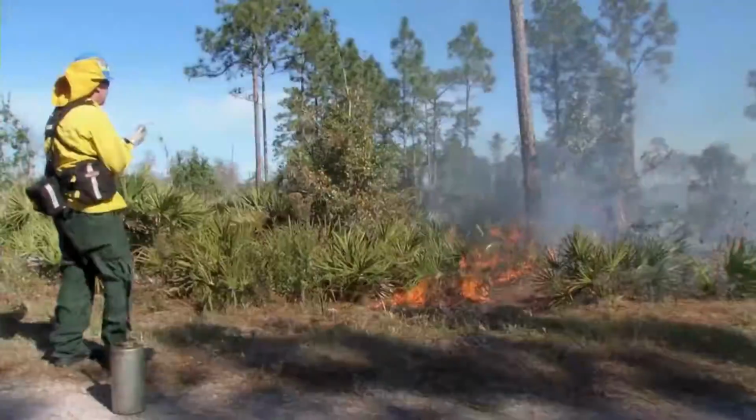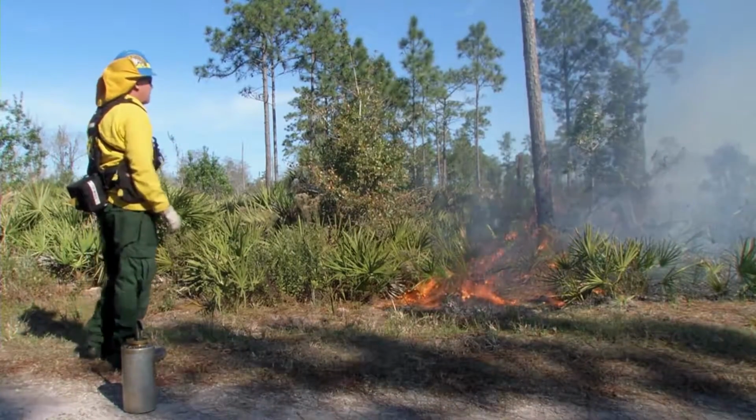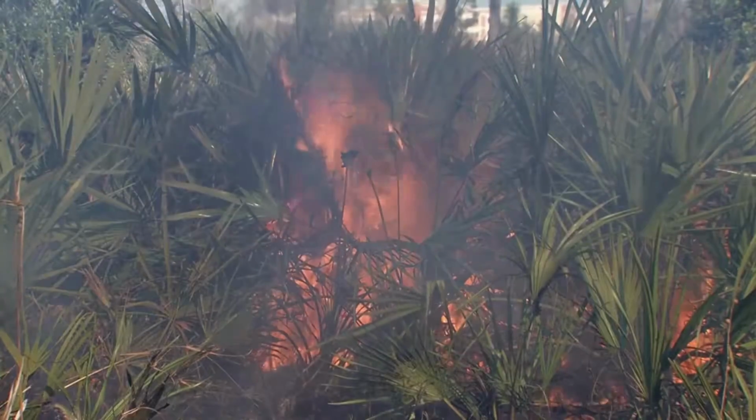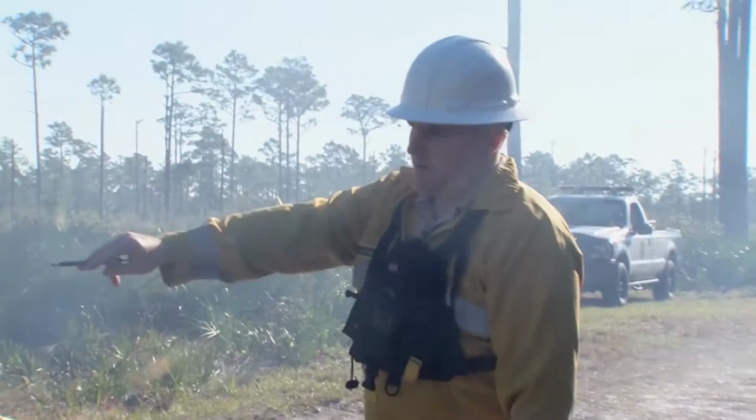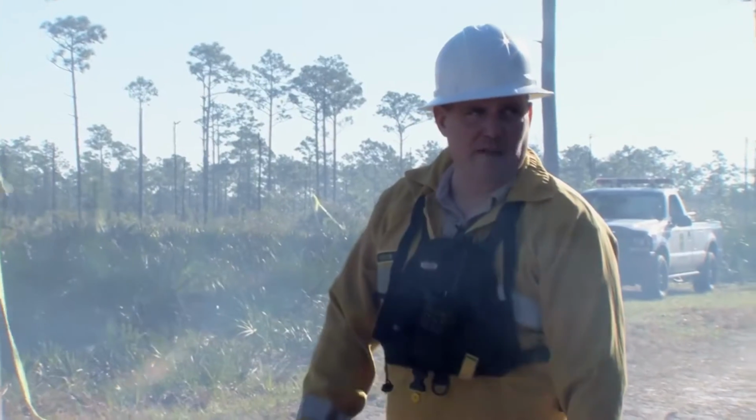There's fuel that can also go up in the air and drift for a quarter mile down the road. And so you have to be aware of, with these palmettos and palm fronds that you're burning here, that if the wind picks up or if this stuff is catching and going up in the air and staying lit, that down the road you may have a problem. All the oils are coming out of them.